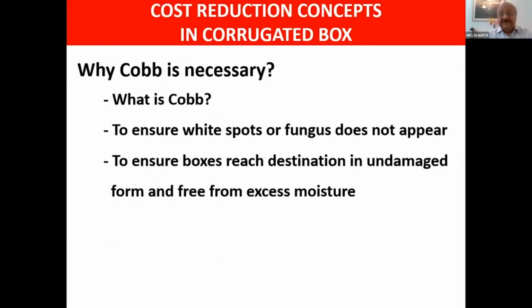Now, why is COB necessary? I don't know if any of you ever faced a problem of white spots or fungus in your boxes, either at your end, over prolonged storage during monsoon, or at your buyer's end. A few years back, this problem was very acute. Even in Moradabad, many exporters faced this problem of white spots. Your buyer might have said, I don't know what type of boxes you are using. When I see them in my distribution center or when they reach, they are in soggy form. They don't have strength, even though when you dispatched the cargo, they were in the best form.